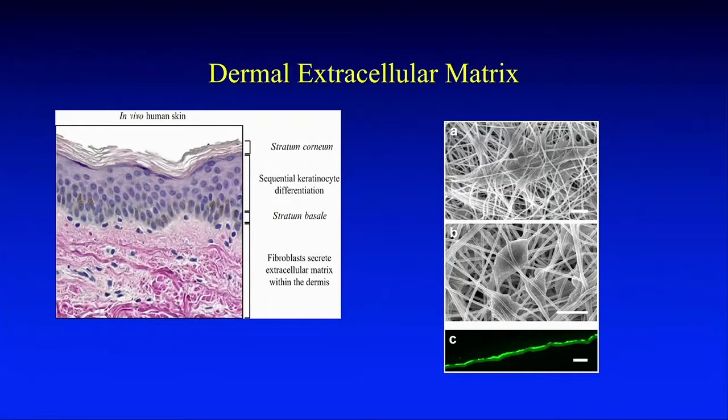So just in review, a little bit about the skin. Here's the epidermis, the dermis, and we're going to be talking about the extracellular matrix. That's the thought of using this material. This is the extracellular matrix down in here. The pink stuff is collagen, and there are probably some macrophages and fibroblasts down here. This is a more magnified appearance of the extracellular matrix, and you notice how it's this loose mesh-like structure, almost like gauze.